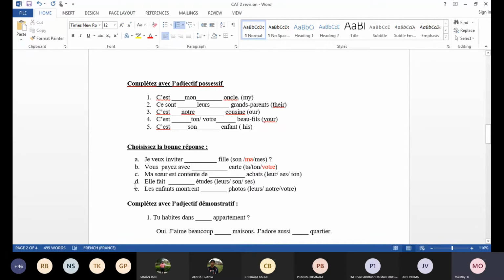The third sentence: ma sœur est contente de achats. Achats here is plural. So for plural, among these three options, I've got only one plural form, so I'll just pick that plural form, which is ses. The other two are singular. So the meaning is not necessary in this case. Okay. So, ma sœur est contente de ses achats.